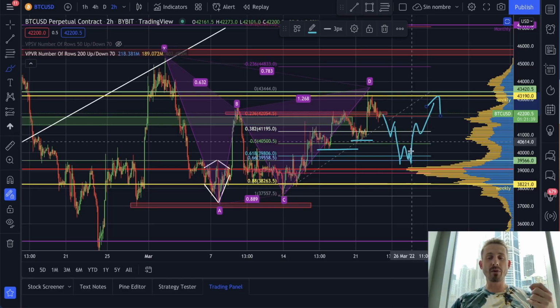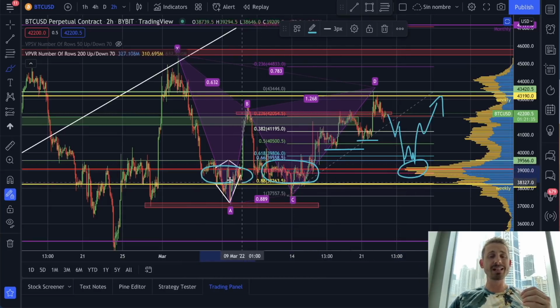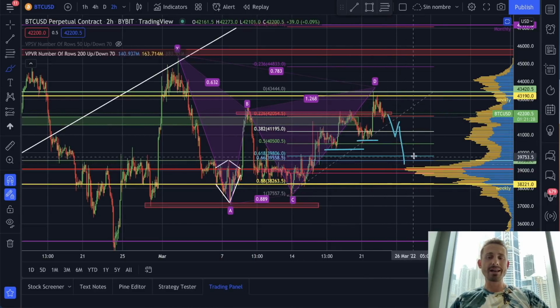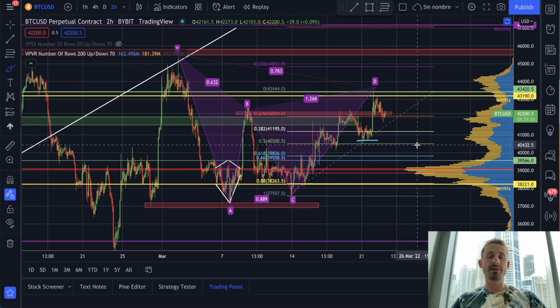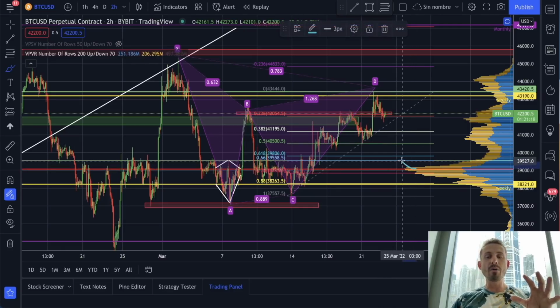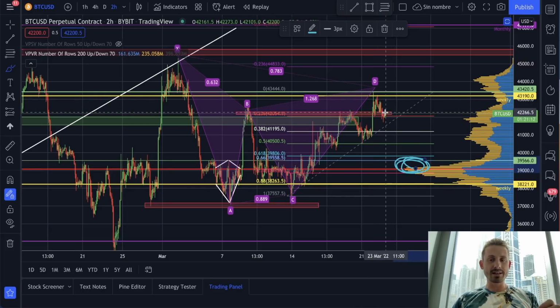Of course, this is just speculation, but if that happens, guys, I will be looking for long positions at that range. We've also got a big spike on the VPVR, big consolidations. This is very, very likely to hold if we do correct after this price action that we've had. So this is why this level is extremely important in between $39,000 and $40,000. If it does come down there, which is very possible, I will be interested in long positions right at this level, okay?